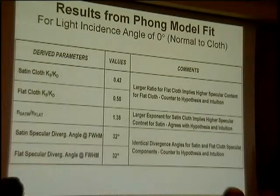The ratio of the specular to diffuse coefficients for the satin cloth and the flat cloth: the flat cloth has a higher coefficient than the satin cloth, which is contrary to the hypothesis, because this says that the flat cloth has relatively more specular than diffuse. It should be the other way around.